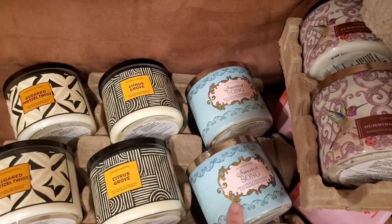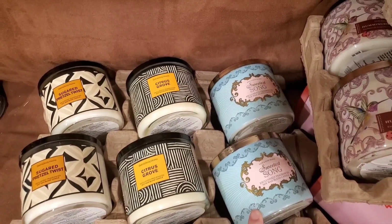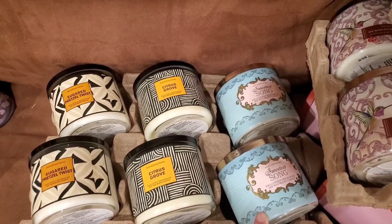And then this was not available online anymore, but my store still had them for BOPUS. So I picked up 2 more Sweetest Songs for $10.99.